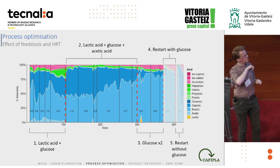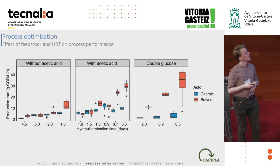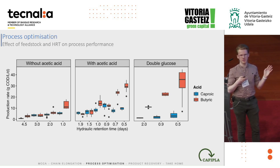I forgot to mention, there are some black lines, and those indicate when I changed the hydraulic retention time of the reactor. The reason why we wanted to decrease the hydraulic retention time was to hopefully increase the caproic acid production rate. But as you can see, for the three different periods, whenever we decreased the HRT, the butyric acid production rate increased, but the one of caproic acid stayed stable and wasn't very high. This means that by playing with the HRT, we could shift the product spectrum between caproic and butyric, but we cannot really use the HRT to increase the caproic acid production rate, at least not with the synthetic medium.